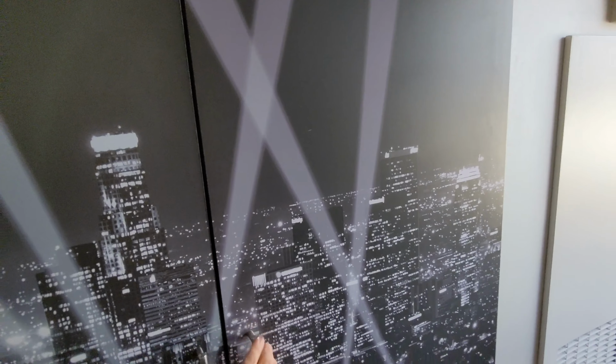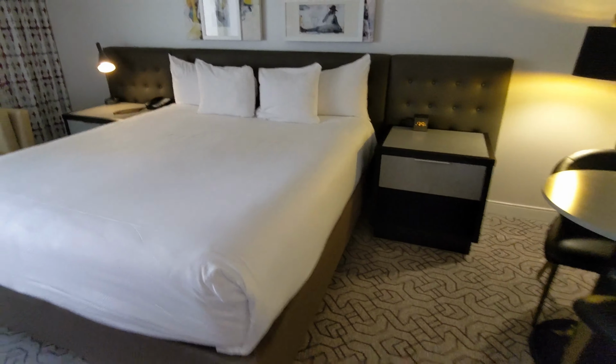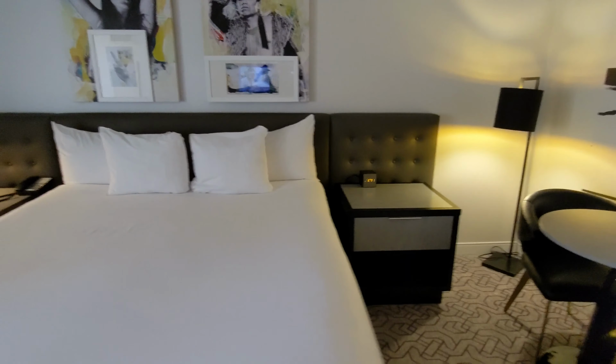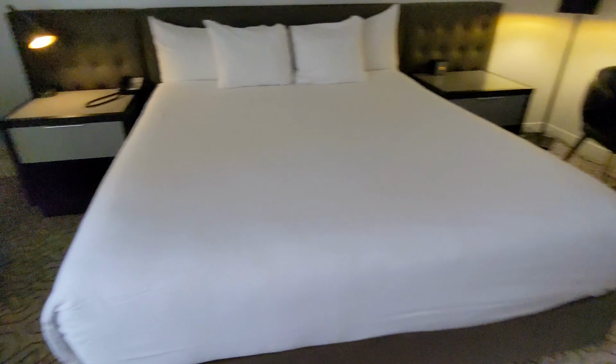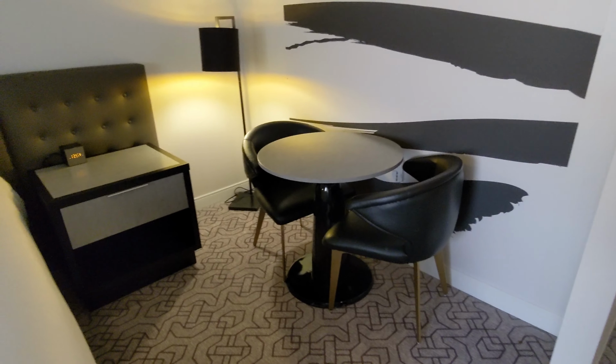Got some drawers for storage if you need that kind of thing. Closet, that's going to be where you find your safe, your luggage rack, your ironing board, that kind of stuff. Unless you're here on business, I don't think you're going to be here long enough to actually use that. But this is your bedroom area. Nice king size bed. Nothing too special about that. Little chaise lounge by the window, and another dining area, if you will, by the bed.